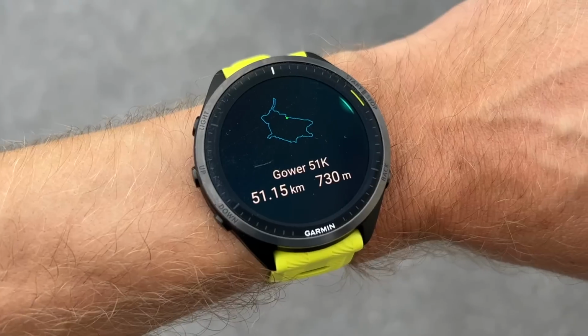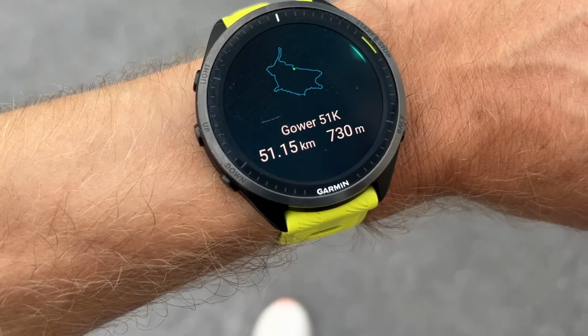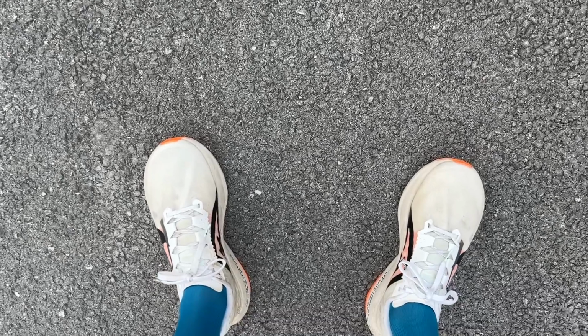A Fenix 965 on the wrist with the map, and just generally really excited for it because it's a lovely day. This is one of my favourite places, if not my favourite place in the world to run. Got a really nice route lined up, mostly along the coast after a little bit of road to get there to start with, and I really like the shoes so far, so hoping they'll continue to impress me today. Okay then, here we go.